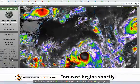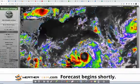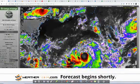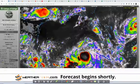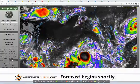A very dangerous, potentially, situation setting up for the Florida Gulf Coast going forward Tuesday and Wednesday. I will be digging into the details of the track forecast, the intensity forecast, and a little bit on some of the major impacts that Florida can be expecting as we go forward here over the next couple days.